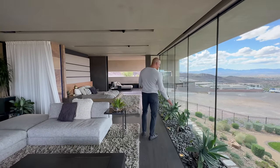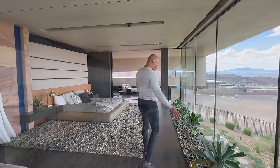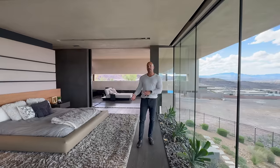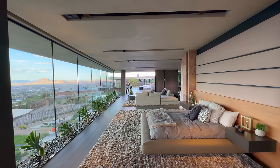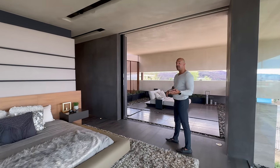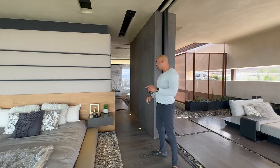Now, as we walk down this 35-foot long wall, notice all the biophilic rocks and natural plants. Again, bringing that outdoor space, even on the second floor here, it's sensational. Wonderful job of the interior design. Again, we have the Vegas modern ceiling housing all of our HVAC and lighting features. We have a retreat here, but we'll show you that in another moment.